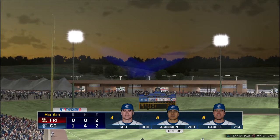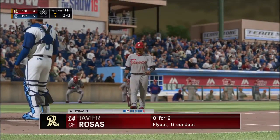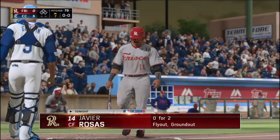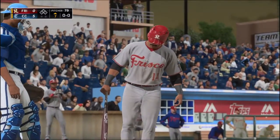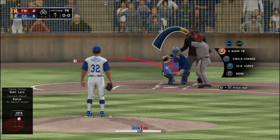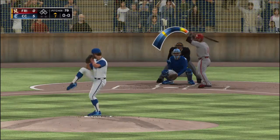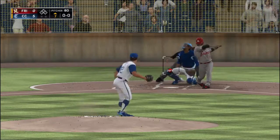Four, five, and six coming up. The Hooks lead it 1-0. Javier Rosas will stand in to start the 7th with that big zero still looming in the hit column. All right, can I officially start the countdown right now? I'm not scared to talk about a no-hitter up here. There's only nine outs between him and a no-hitter as we speak.